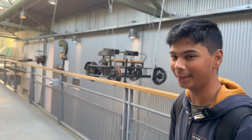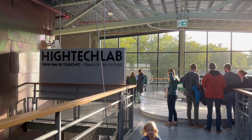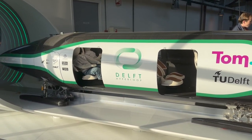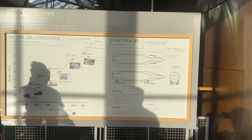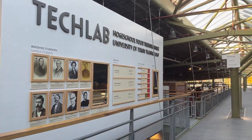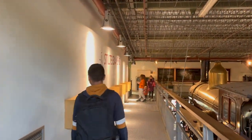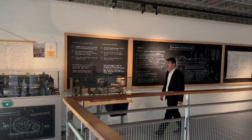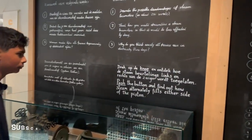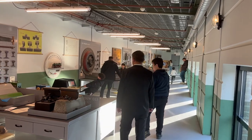Come with me to see the train of the future. Get a glimpse at the Dutch version of the Hyperloop. Look at this amazing handwriting and a beautiful sketch of a steam locomotive. This is the University of Train Technology.